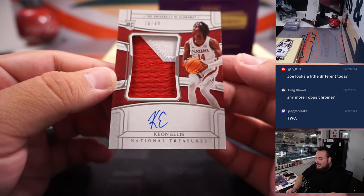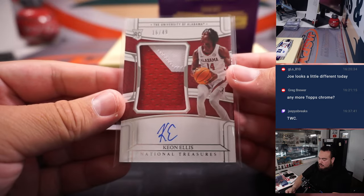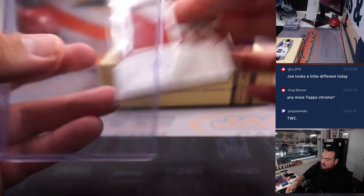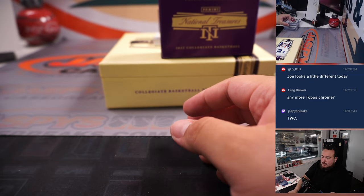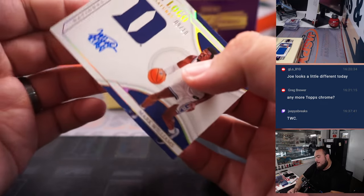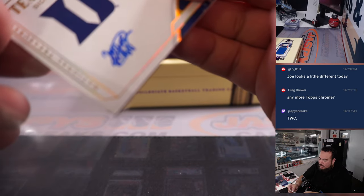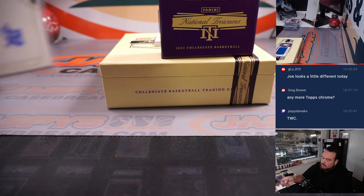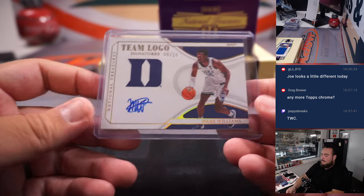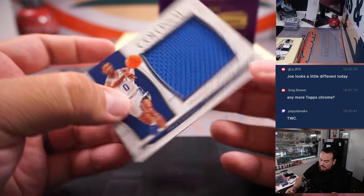We have 16/49, Keon Ellis. Spot 6 is Rex, last spot Mojo. Nice RPA there for Alabama. And we have a 9/10, Mark Williams. Team logo, signatures. That is spot 9, Andrew. And we have a 9/10, Wendell Moore Jr., another one for Andrew in spot 9.